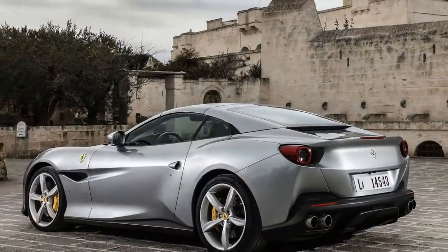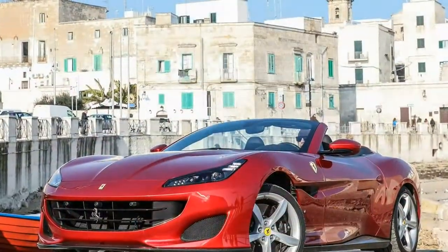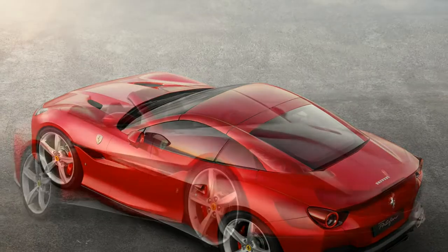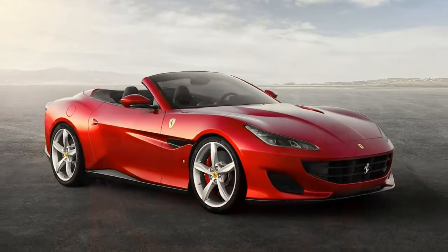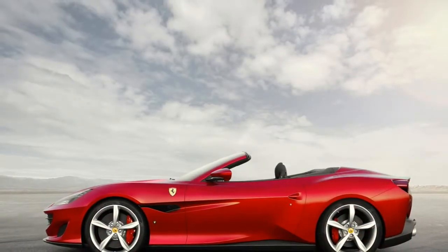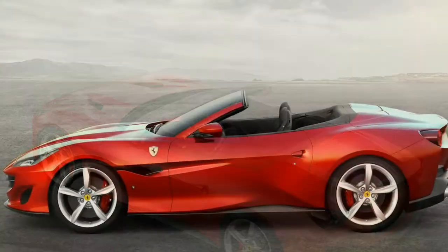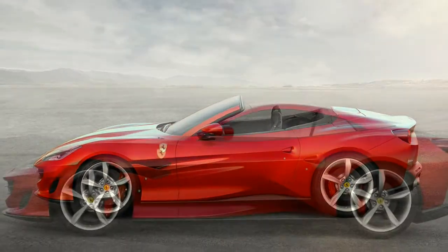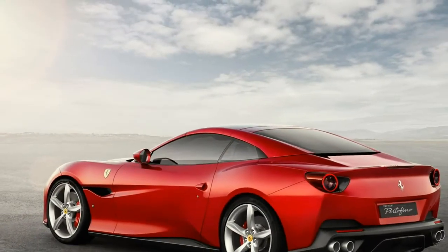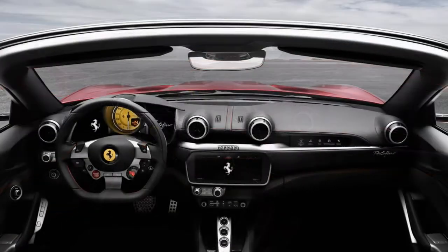However, the retractable hardtop is now operated electrically and takes 14 seconds, which makes this Ferrari more practical than its predecessor. On top of that, maximum boot capacity has grown to 292 liters, which Ferrari claims will do for 3 cabin bags with the roof up or 2 with it down. We're not so sure on that from first inspection. But you can order some custom-fit Ferrari luggage that should slot in nicely.